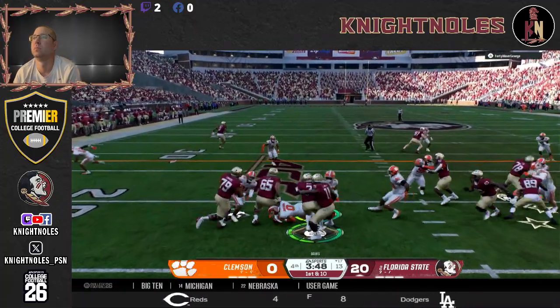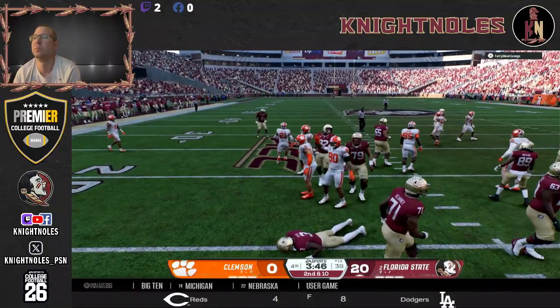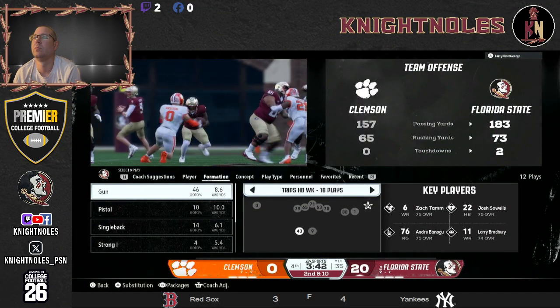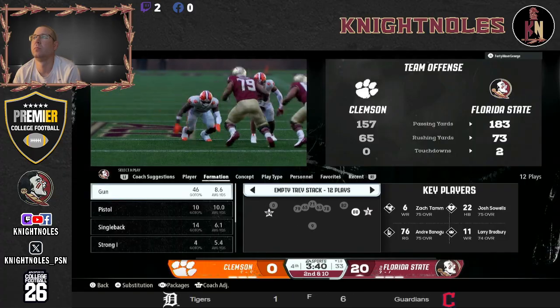On the ground, trying to pull the plug on this clock. Didn't get much done on that run. He'll fight his way out and maybe pick up a yard.